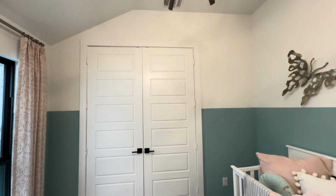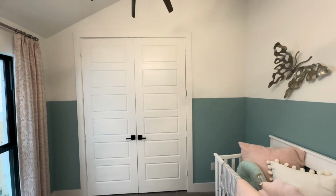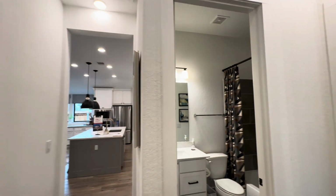Big, big, big closet. I don't know if you saw how big these doors are, which makes the room feel taller than what it actually is. Look how big this door is as compared to everything else, which is absolutely insane.